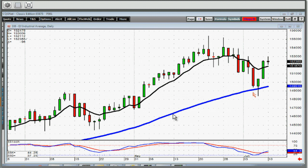So as we can see, there was kind of a hammer, not quite a harami in the Dow on Thursday, but notice where it did it, right here on the 50-day moving average, with bullish confirmation the next day, taking us right back up through the T line. Today we did a doji, which isn't unusual after a good, strong move like this.